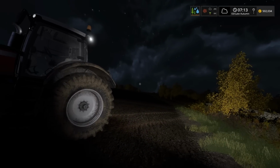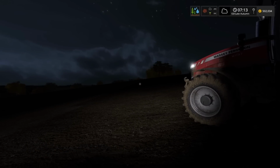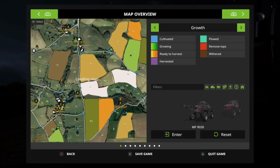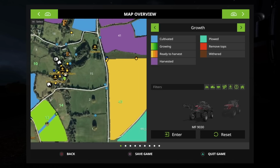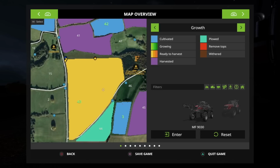Now, as you can also see, top right hand corner, it rained overnight, which means the crops are wet. So unfortunately, at the moment, we go to growth. Field 43 is ready to be harvested, which is great. I've got both harvesters down there, as you can see by the dots.